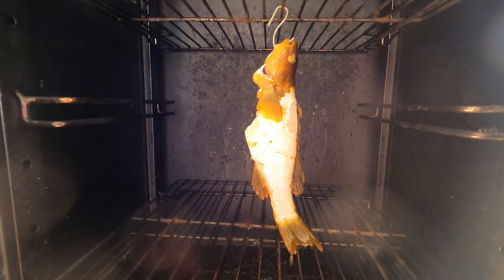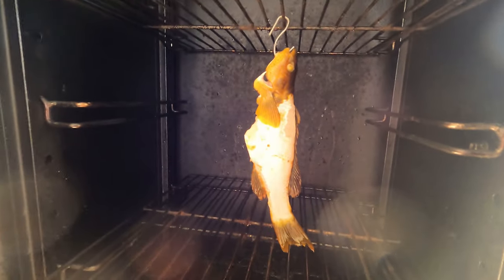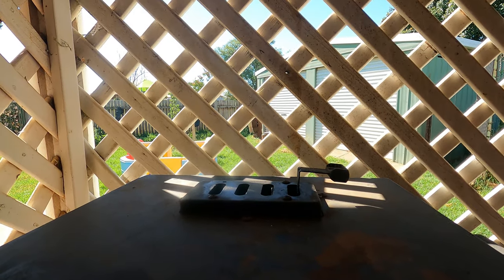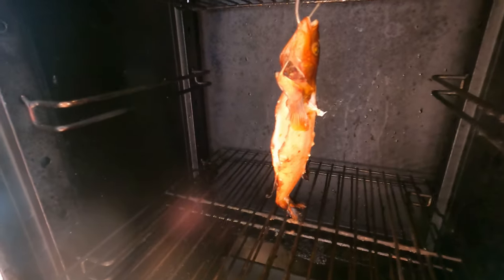Okay, so we've got a fish in the smoker now ready to go. Banksia pod starting to smoke out nicely, nice clean blue smoke. So stay tuned, see how this turns out. Oh yeah, fish is starting to look good now. It's been there for about 22 minutes now. Whoa, that smoke stings your eyes. Okay, our fish is up to 72 degrees Celsius now, safe temp.